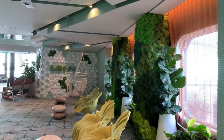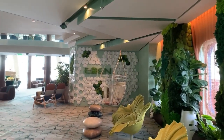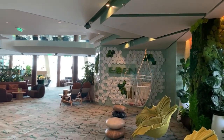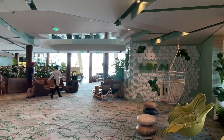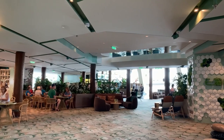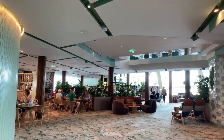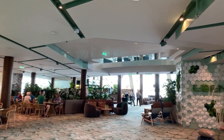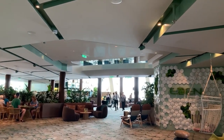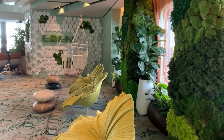Eden is a place to come and hang out. They have a cafe that's open every day for lunch, and you can eat. You can have a drink. They have their own bar. They have entertainment in the evening. In the later part of the evening, they have these really unique shows on some nights.